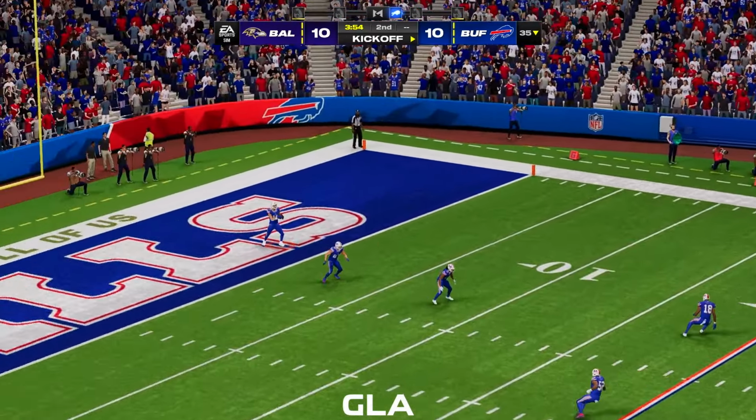Now Allen. Has his man, it's Shakir. And he's going to be taken down with the 1st down at the Ravens' 24-yard line. A good pickup there, a 22. And it's pretty evident that this passing game has been frustrated so far. They haven't really moved the ball the way we might have expected, but this is a good pickup here for the 1st down.